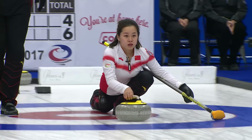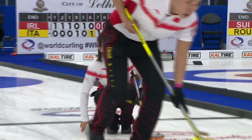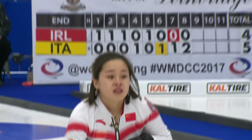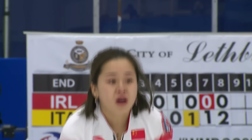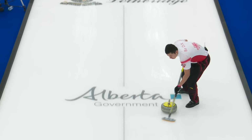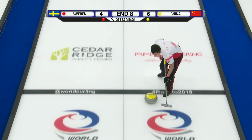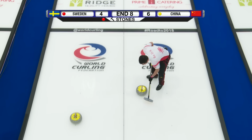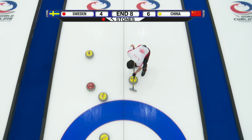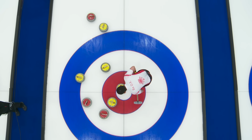Remember, Sweden needs to score 2 here. And Wang Rui can make that pretty difficult for them. Yeah, she gets a good guard on here. There's not going to be much. Almost looks like they're drawing in. I'm surprised they're coming in all the way.